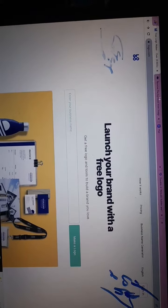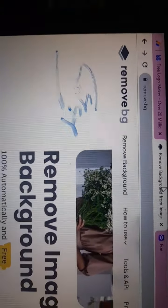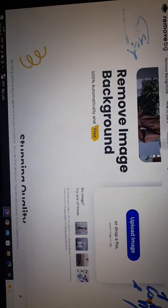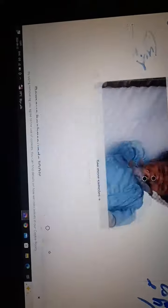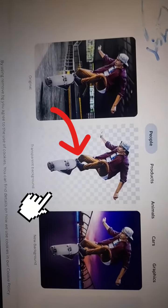And the second website is remove.bg. This website will remove the background of any image that you upload from here, and you will find your image like this in the middle.